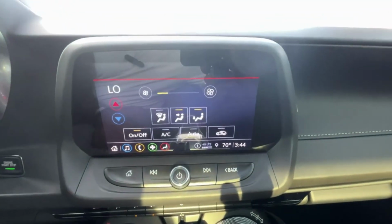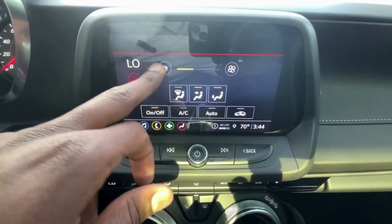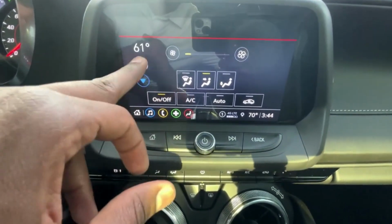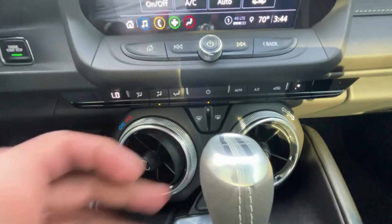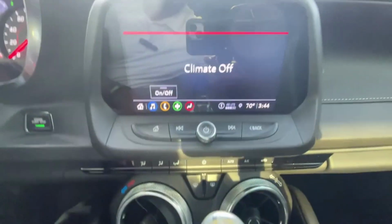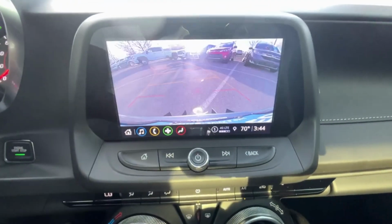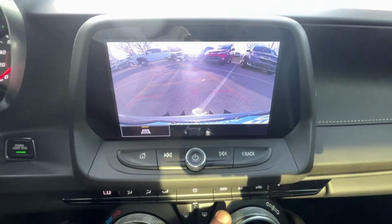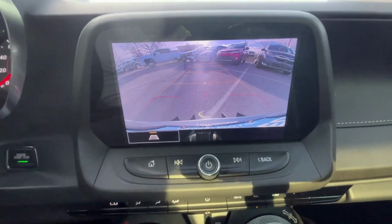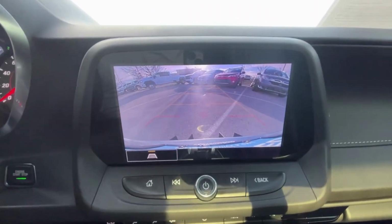Climate controls here. We do get single zone automatic climate, so you can adjust fan speed and where the air is coming from. Really responsive system. And you also have your standard controls for that down here, including the auto, power, so on and so forth. And then we have our backup camera there. And then the lines change, I turn the steering wheel, you can see the direction it's showing me where I'm headed.